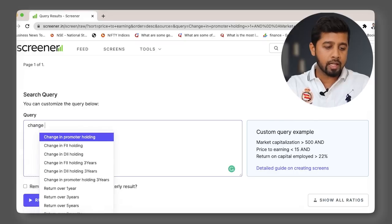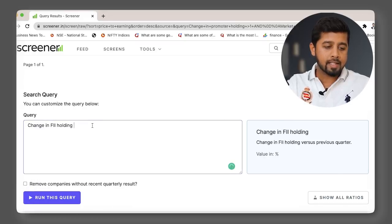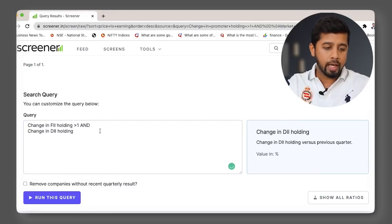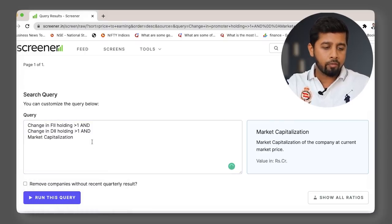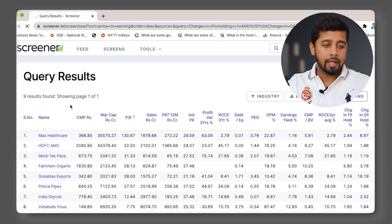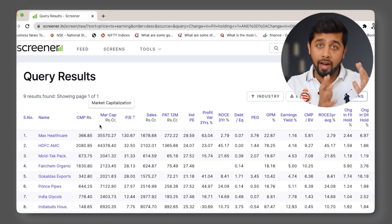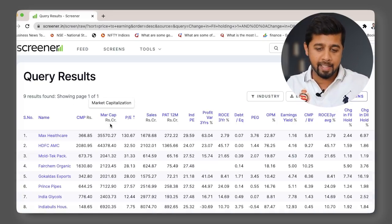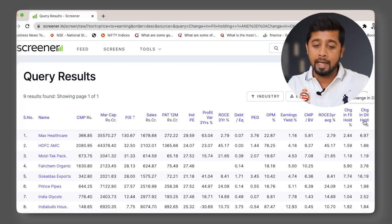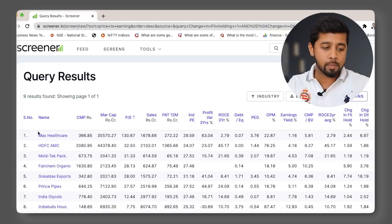So change in FII holding, let's say greater than 1, and change in DII holding greater than 1. And let's say you want a market cap filter of greater than 1,000 crore. If you run this query, there are 9 companies where both FIIs and DIIs are increasing their stake. So you can see Max Healthcare, where FIIs have increased their holding by 2.44% and DIIs have increased by 6.97%.